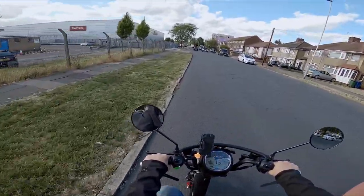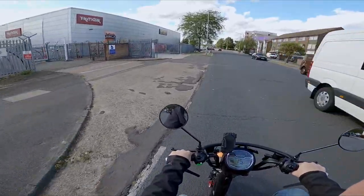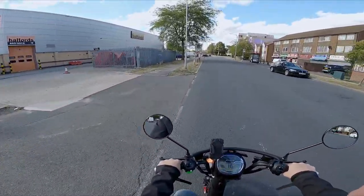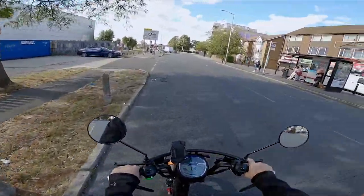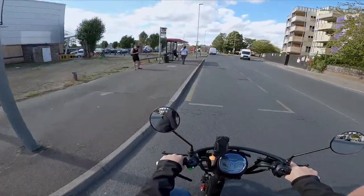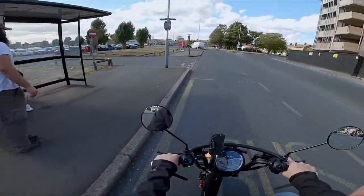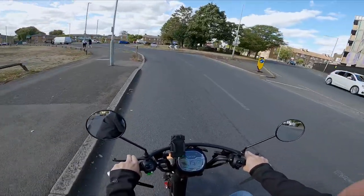Here we are. It's a long bit. 45 miles. Might be a bit naughty. Quite like it. Actually, no, let's do this right. This way. I could go in here, but I'm going to go left here.